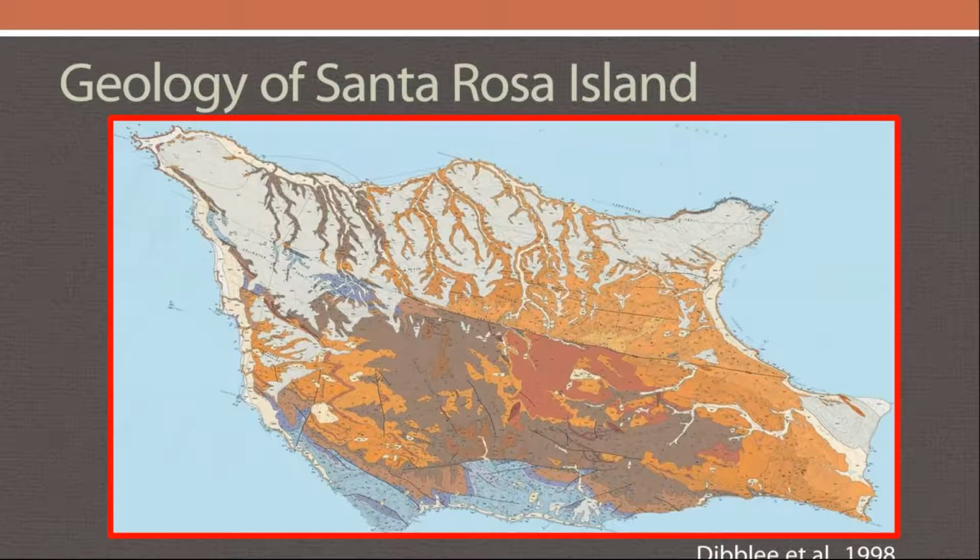So this is a Dibblee geologic map of Santa Rosa Island. And if you look at the top where the light parts are, those are the Pleistocene alluvium marine terraces that are best known for producing the pygmy mammoths and Columbian mammoths that we're so familiar with. And then as you get towards the center of the island, these brown areas here, those are those older marine sediments where we're finding things like sea cows.